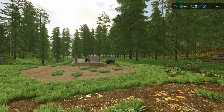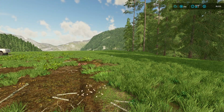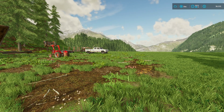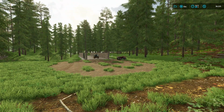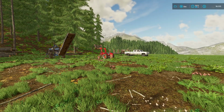In terms of what livestock, I'm not 100% sure yet. I was kind of thinking maybe pigs, probably chickens. I would say definitely chickens, maybe pigs, maybe sheep. Sheep will be kind of easier, especially if we're growing a lot of grass here. I don't know. I kind of like the idea of pigs anyway.